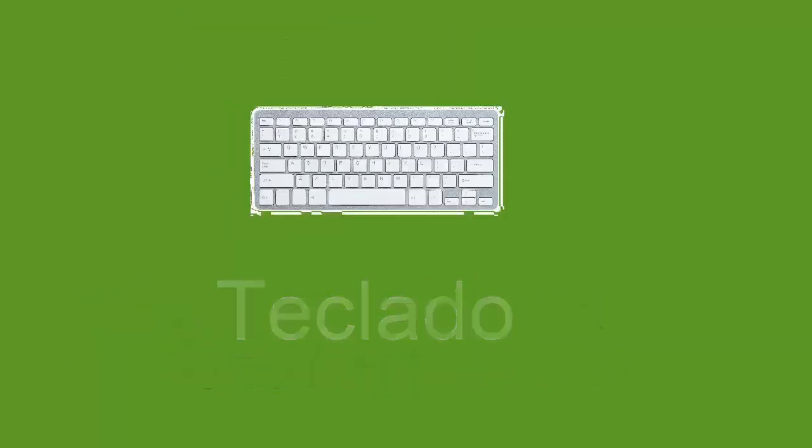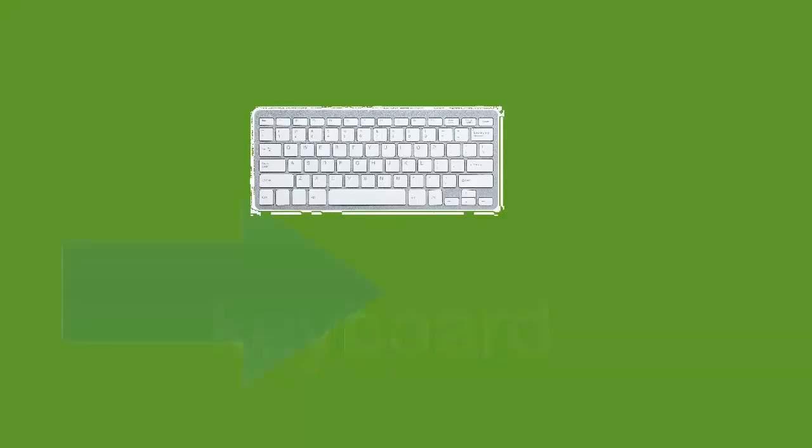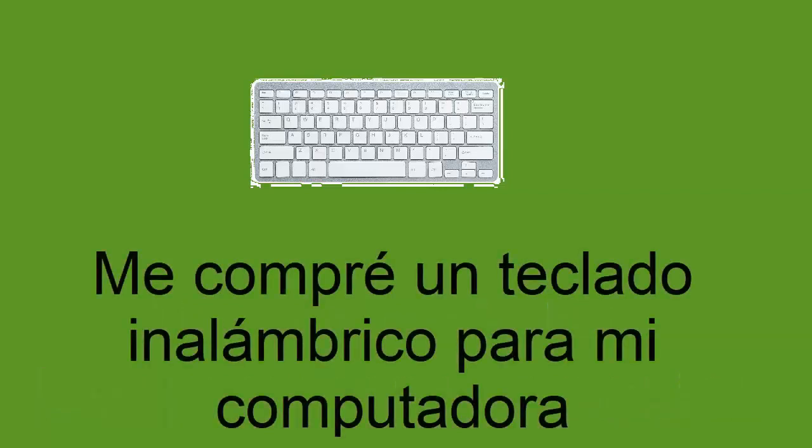Teclado. Keyboard. I bought a wireless keyboard for my computer. Me compré un teclado inalámbrico para mi computadora.